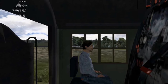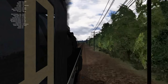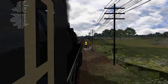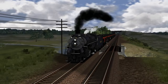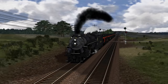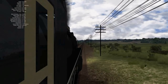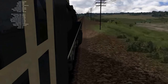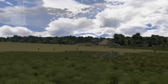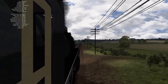Alright, I've got everything wide open. Throttle, coal, water. We're gonna get this bastard up to speed. Try to break the 80 mile an hour speed limit. There we go, we've hit 70 miles an hour.